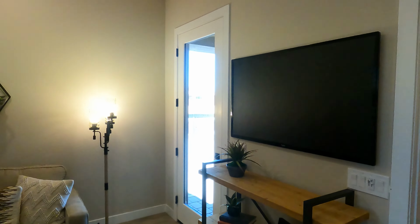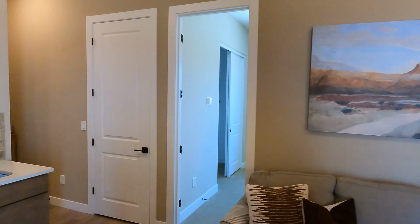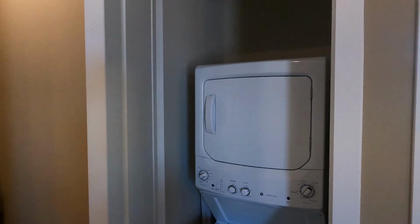Room for the TV, and that exterior door back out to the patio. Pretty cool that they do this for you. Lots of requests for casitas. And there's your stackable washer dryer.